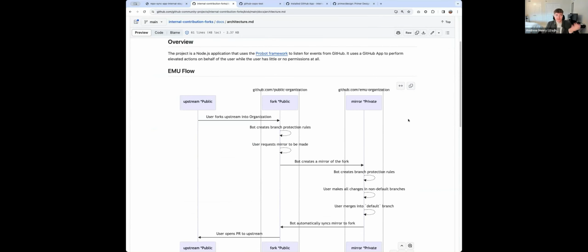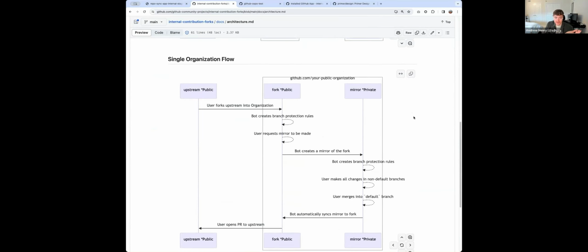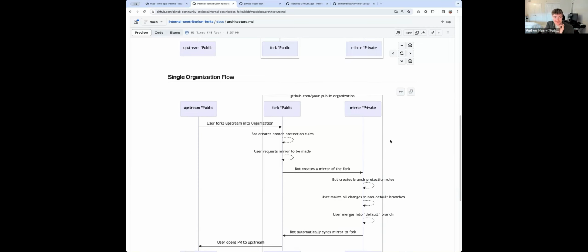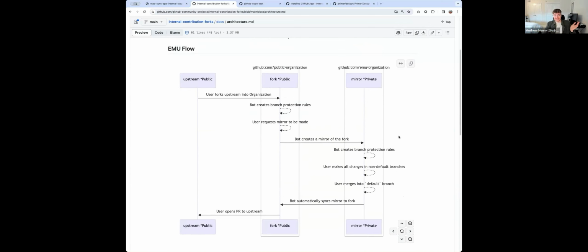There's two ways that you can operate this. Like he said before, you can either operate in a single GitHub organization that lives on github.com, so you do all your work in a public space in private repositories. We found that a lot of organizations do have EMUs and they do want to use them. And we have since adapted the application to be able to support EMUs.